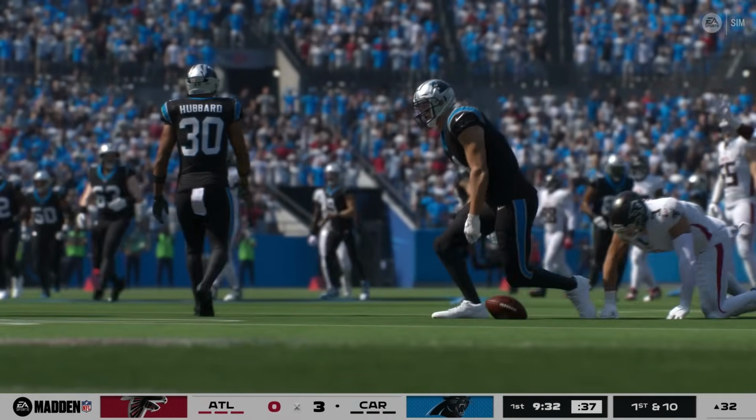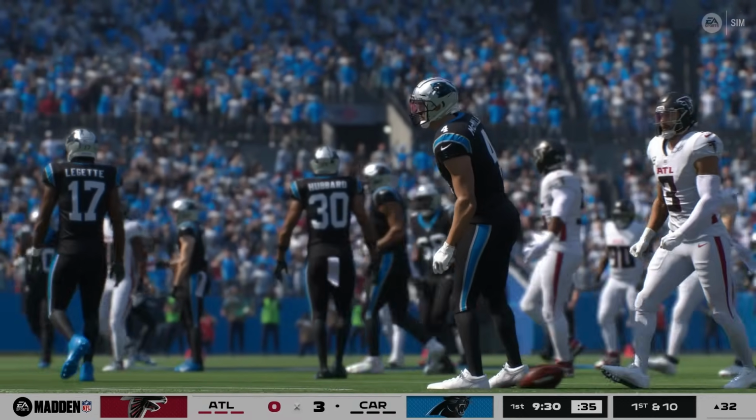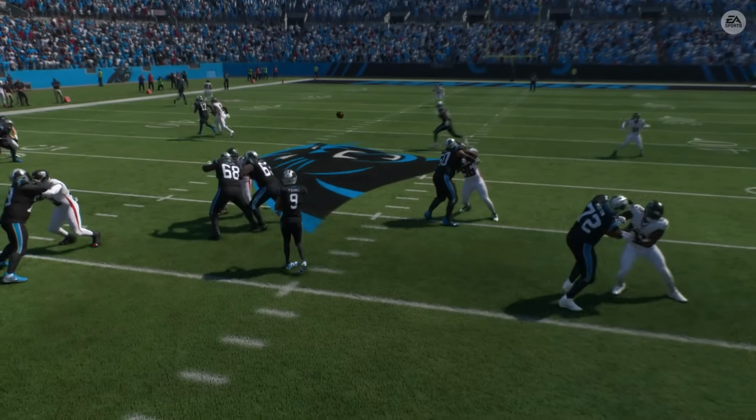Now he takes this one down almost all the way to the 30. An excellent pickup of 20 yards.